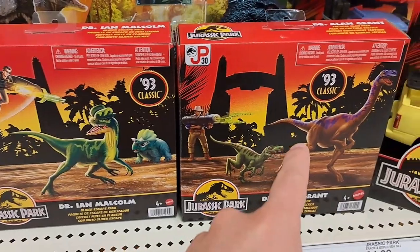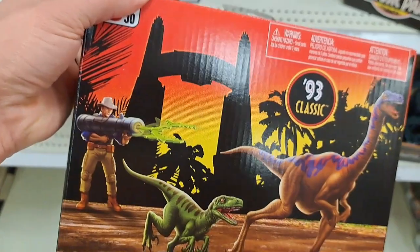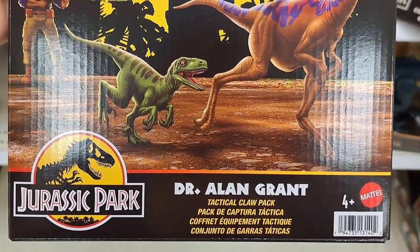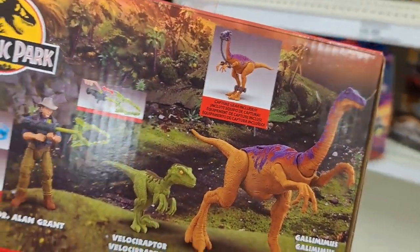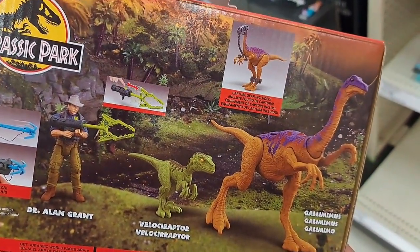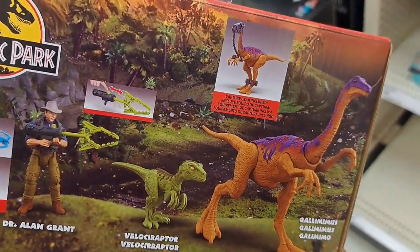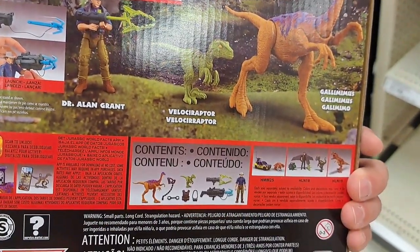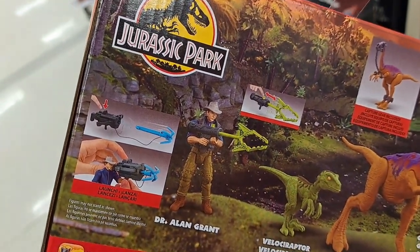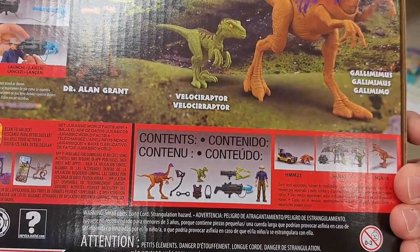Check these things out, so awesome. We got Dr. Alan Grant, 93 classic toy here, tactical claw pack. Man, that is cool. Check it out. It's got the two dinos. Got Dr. Alan Grant. Comes with a Velociraptor and the Gallimimus. Look at that. Whoa, that's crazy. But pretty dang cool. It's got a little launcher there to capture the dinos.